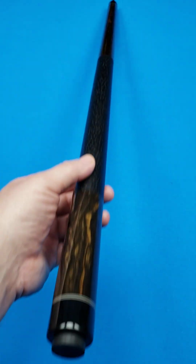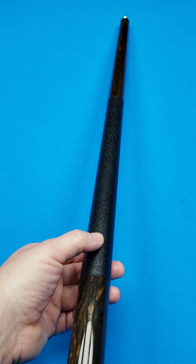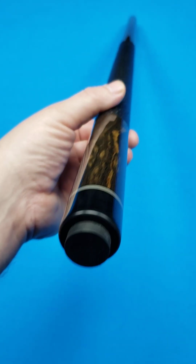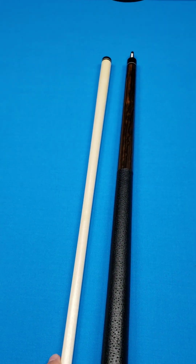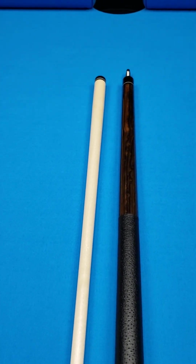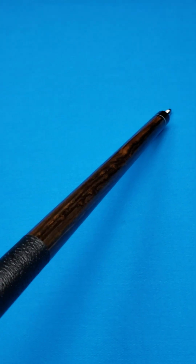If you want to get into a cue that is made by a world-class cue maker for under $1,000, we're going to do this one at only $950. It's got one shaft. That's the way every Phillippi cue comes. It's a radial pin. Very nice piece of Gabon Ebony here.